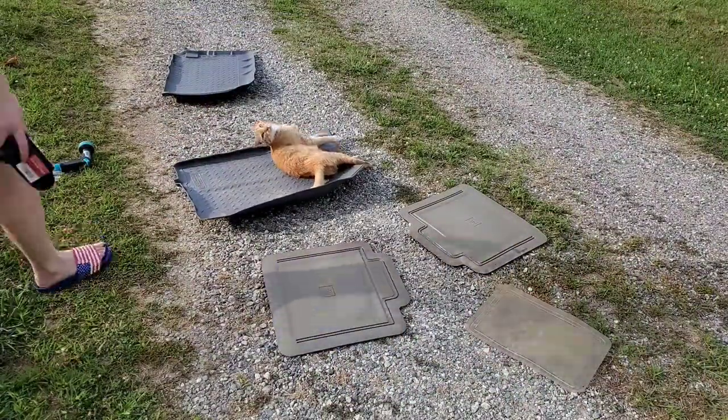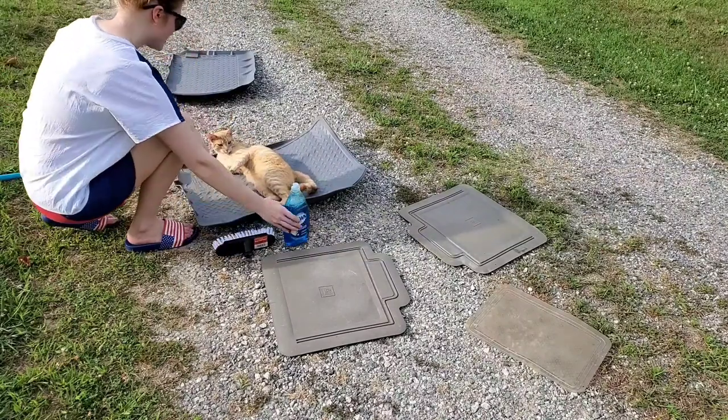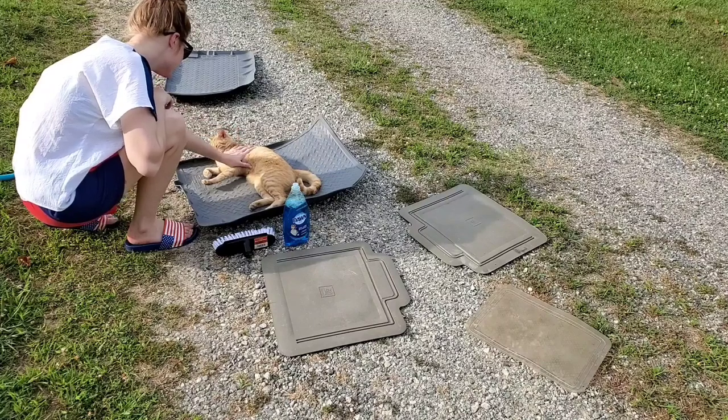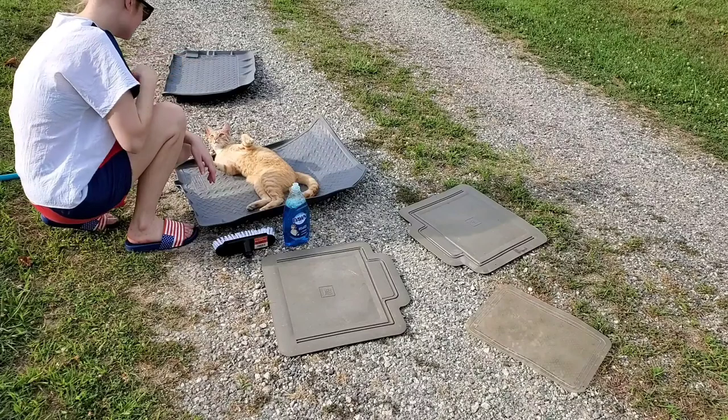Come on, handsome sailor, move on. I gotta wash these. Thank you. Come on, go find Squeaks.